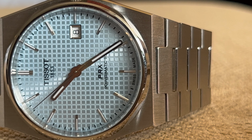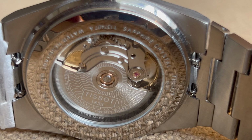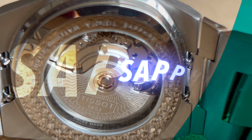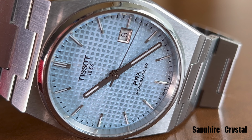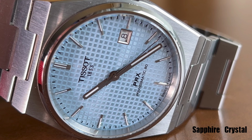And it's a case shape that they call a tonneau shape design. Now you're rounding this thing off with not only an exhibition case back, so you can see that beautiful movement inside, but you have the scratch resistant sapphire crystal with the anti-reflective coating, which is just beautiful. I mean, you have this beautiful design with ultimate protections.